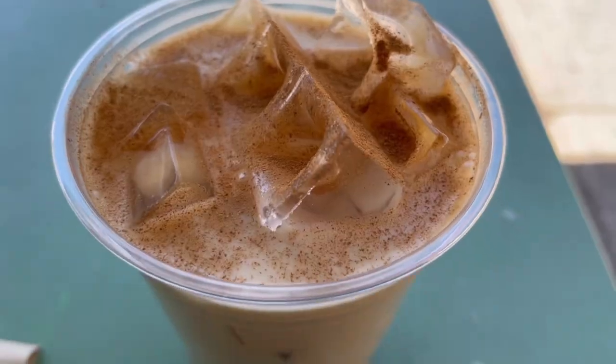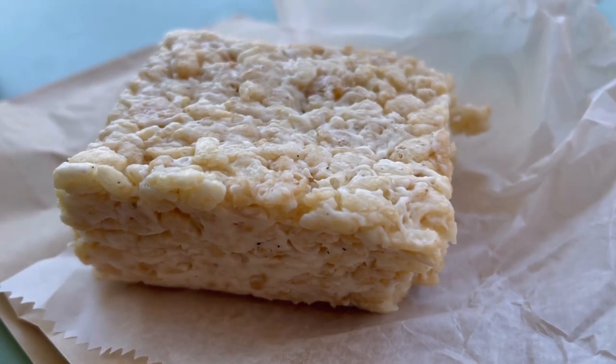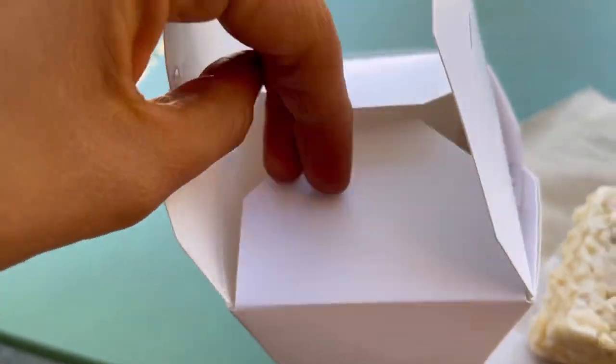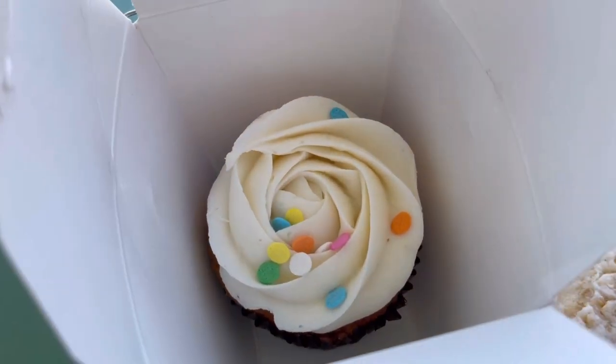One of my favorite drinks to get is the iced chai latte with oat milk, also the gluten-free vegan Rice Krispie treats, and the gluten-free vegan cupcakes. Any flavor is delicious. My personal favorite is the gluten-free vegan vanilla sprinkle.